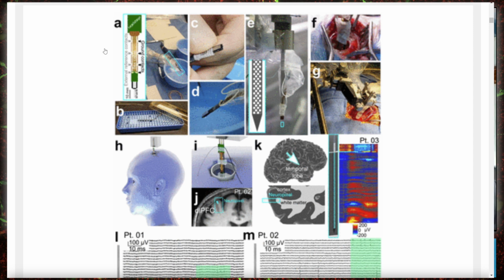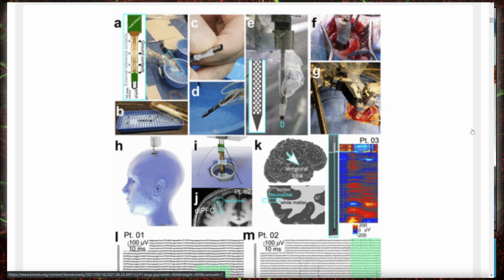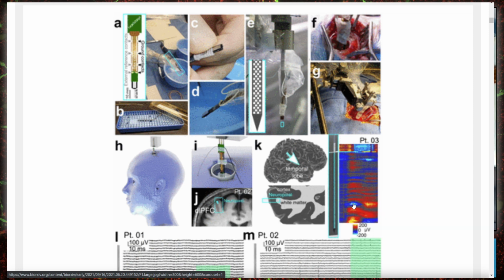So here in A, we see what those probes look like. Well, you have a hand for scale. These things are tiny. You can see all the sites are marked here. And yeah, that goes into human patients. Bop, straight down. Then they did an MRI, I guess. It's in the prefrontal cortex.